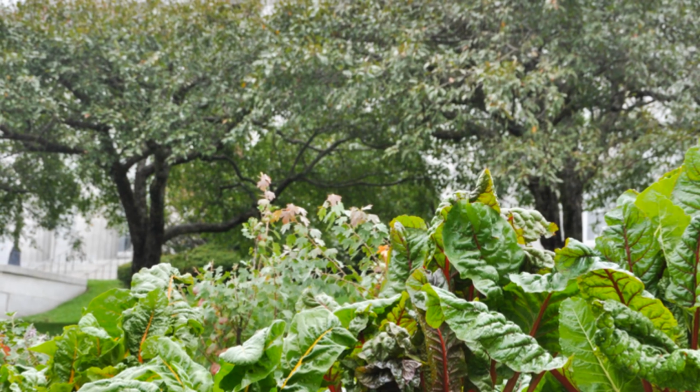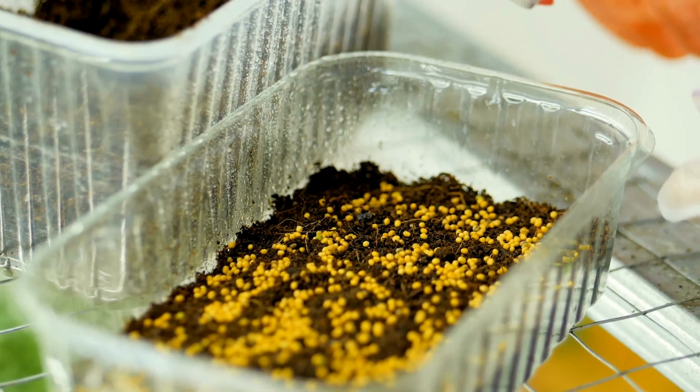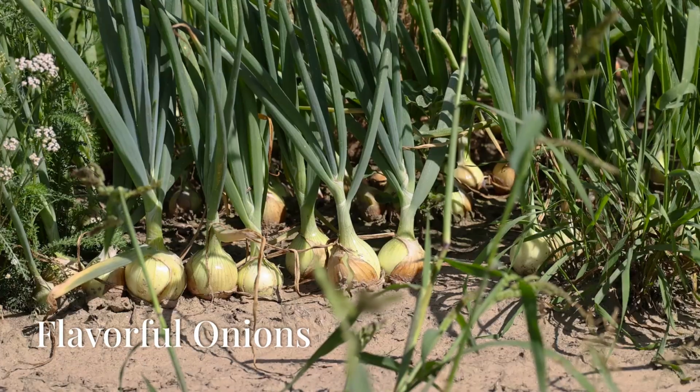For high-quality Bright Lights Swiss chard seeds, I recommend High Mowing organic seeds. Their seeds are reliable and produce vibrant, healthy plants.